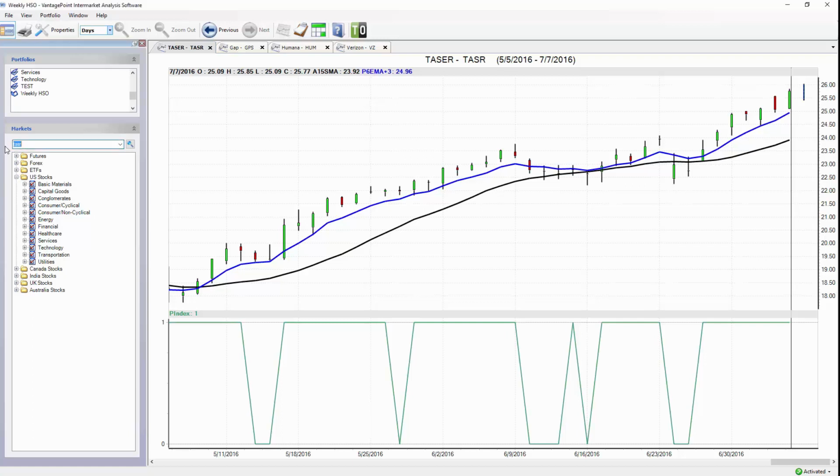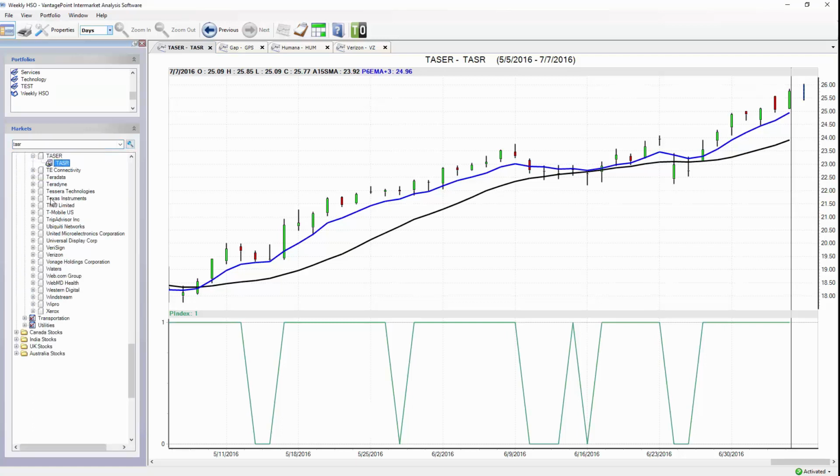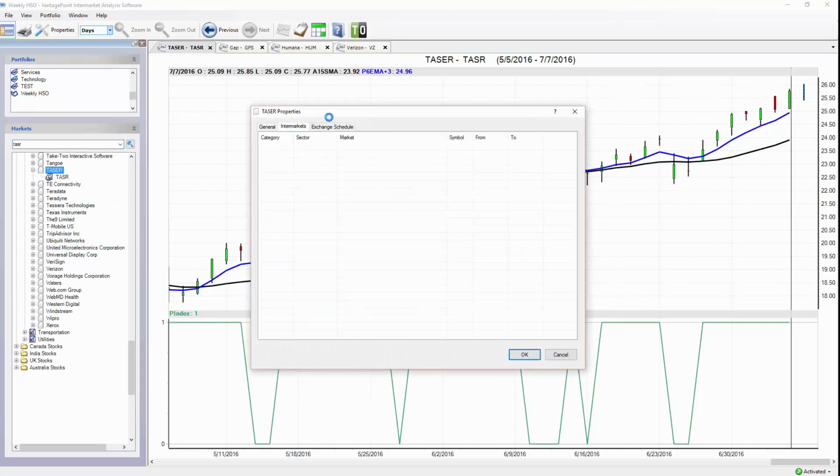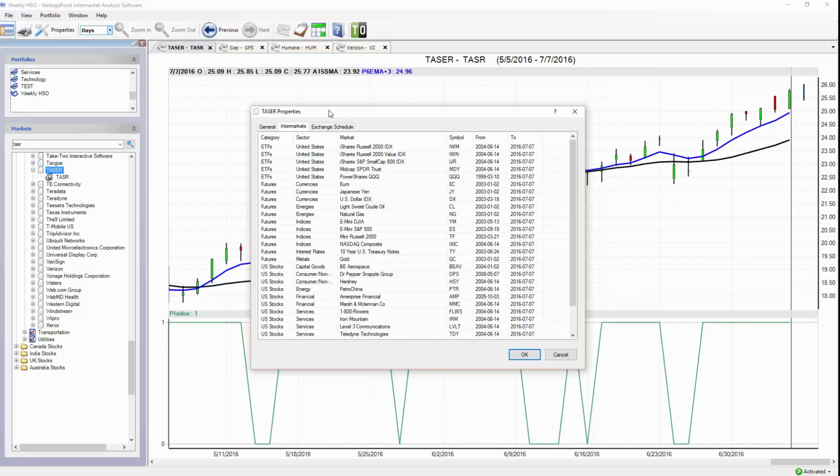But what I want to demonstrate here is if we go into our market tree and enter in the symbol Taser, we can find this stock, right-click on it, open up our Properties tab, and view what's called the Intermarket. These are the markets that the technology has found to have a statistically significant relationship, whether that be a positive or negative correlation, a lead or lag. It's looking at those 25 to 30 most closely related markets that are known to affect and drive Taser specifically in this example.